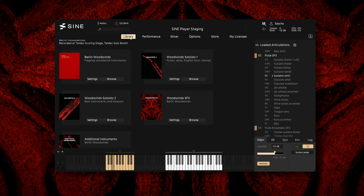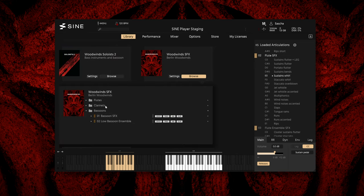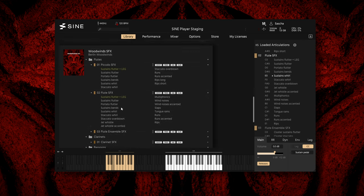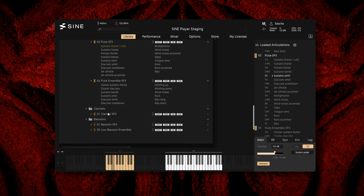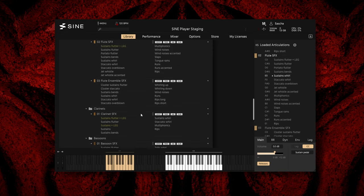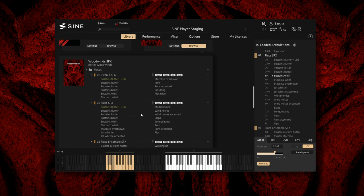Woodwinds SFX is a collection of solo and ensemble woodwind instruments performing clusters, aleatoric effects, and other advanced articulations. They're recorded on a full tonal range, so these instruments are very playable and flexible. These unusual sounds are a very useful complement to the regular Berlin woodwinds, adding a wide range of interesting spices and colors to edge your compositions into experimental territory.